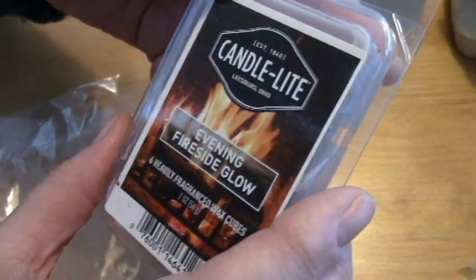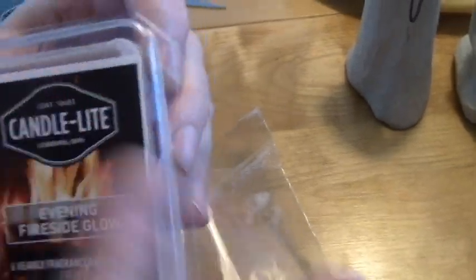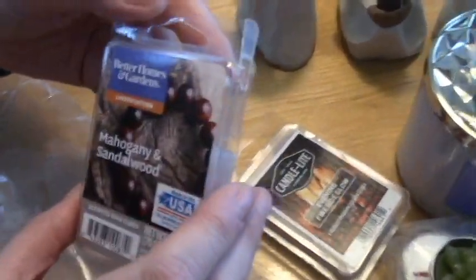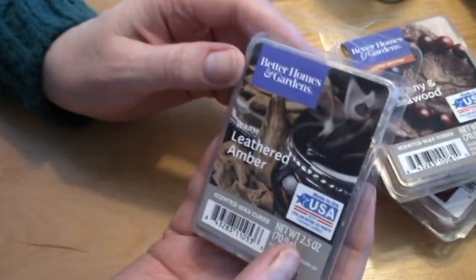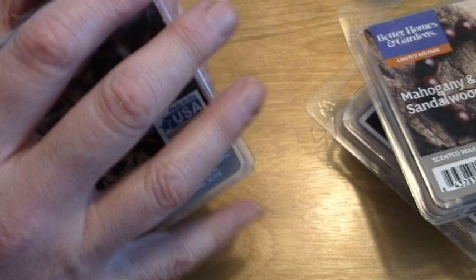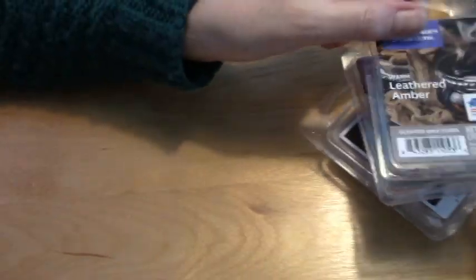What brand are these? Evening Fireside Glow from Ohio. Really good. That smells pretty good. That one's full, and the rest of these have like one out. That one's from Walmart, Better Homes and Gardens, Mahogany and Sandalwood. That smells okay. It smells kind of good. And what's this last one? Leather Amber, made in USA. It has very little scent, but I will try them.